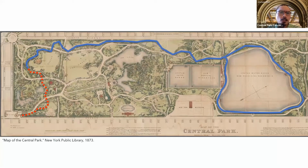Now, initially, the bridle trail only went around the large body of water that would become the Jackie Kennedy Onassis Reservoir. The trail in that part of the park provided some really nice views of the water, and of course, it was quite a hot spot for New Yorkers with access to their own horses. However, some horsing enthusiasts thought that actually was not enough. So they lobbied the city to expand the bridle trail towards the west side of the park, extending all the way south towards Grand Army Plaza.